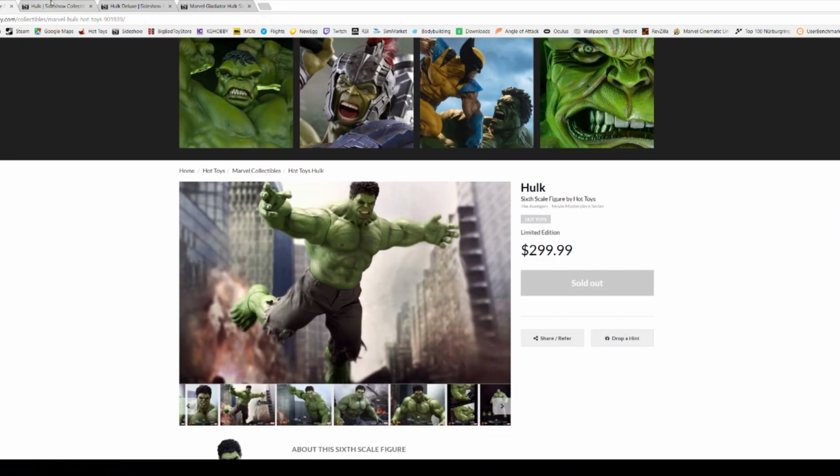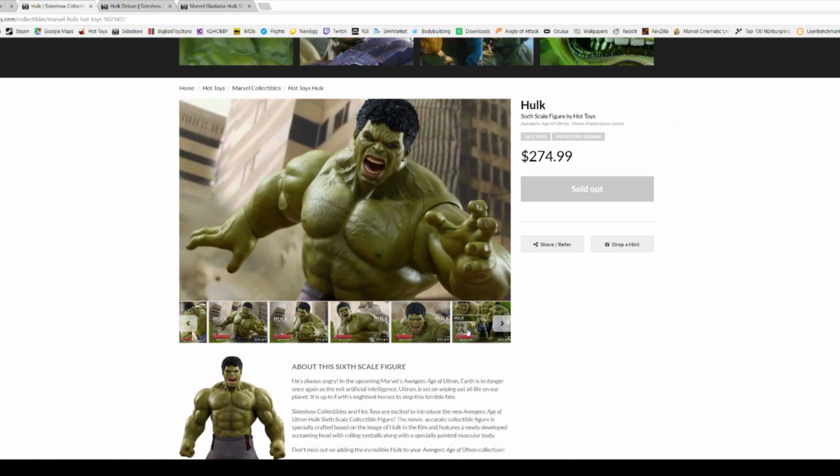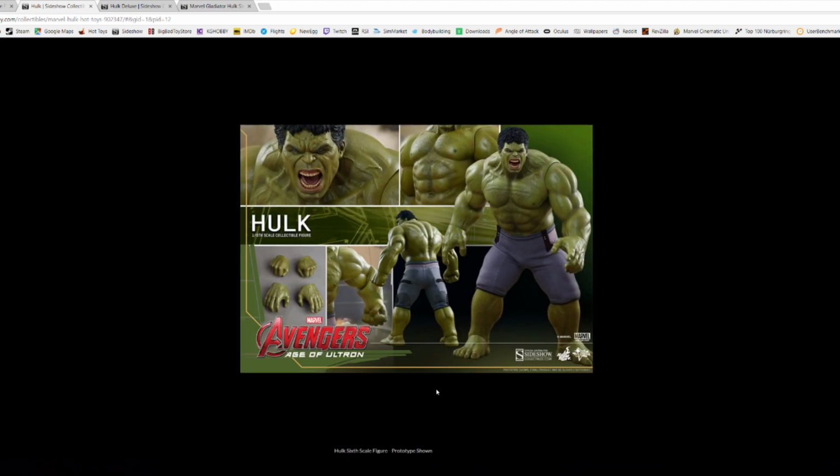Putting that behind, we move to the Age of Ultron, which had a $25 decrease in price, and now we have two more hands. How about that? $25 less, two more hands. I think that's pretty neat. Actually, it isn't. They're tricking us here. It comes with two hands because the other two hands were already on him. So it comes with the exact same thing. They were using the exact same body. The only thing they did was swap the face.